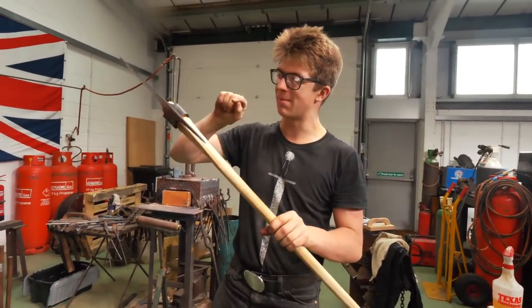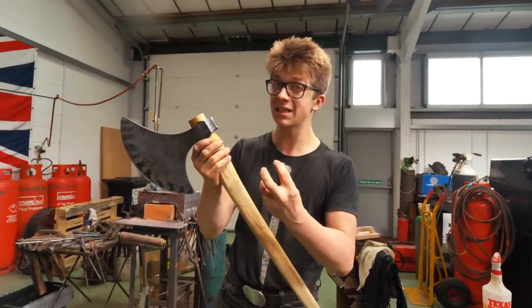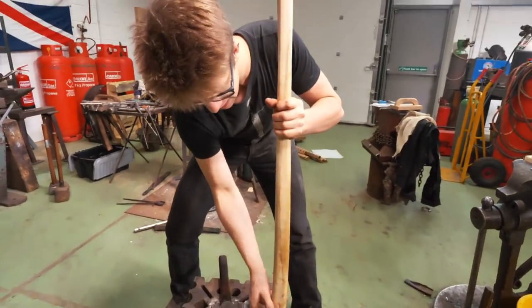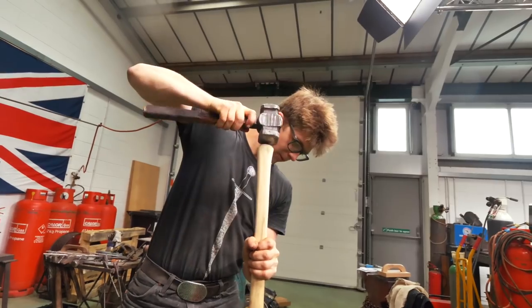I want to put enough pressure on, compressing the wood enough, that we get a tight fit. But I don't want to do too much that we snap the handle up here where it curves. So I think I'm going to give it two more.